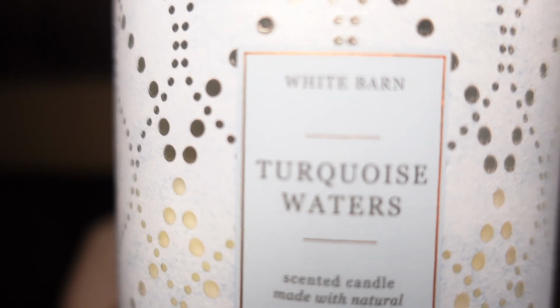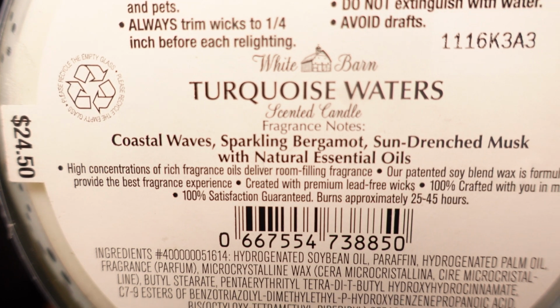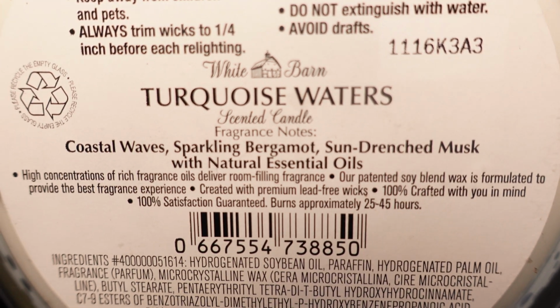So the first candle that I'm going to be showing you guys is Turquoise Water from Bath & Body Works. Y'all, I'm new to this scent, so I went to Bath & Body Works maybe last week and I picked up some new candles, and this was my first time really noticing this scent, and so I decided to pick it up because it reminds me of like water and like rain. It gives me that kind of fresh scent and I really like it. So I can definitely smell the bergamot and the musk in it, and to me it gives it a slightly masculine scent that I really like.